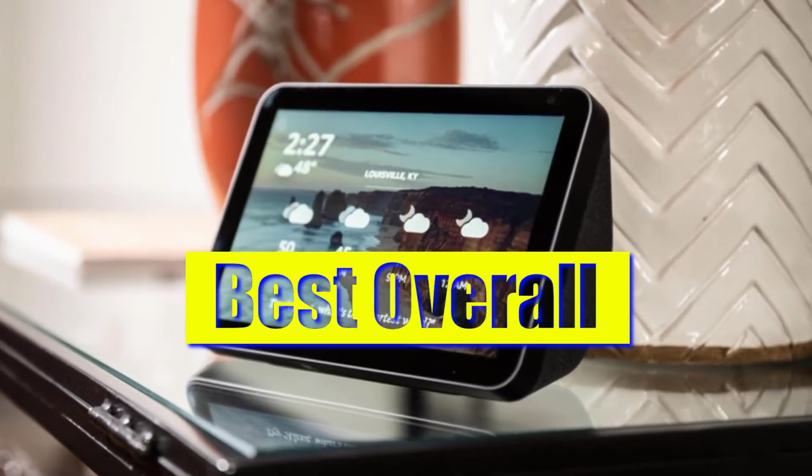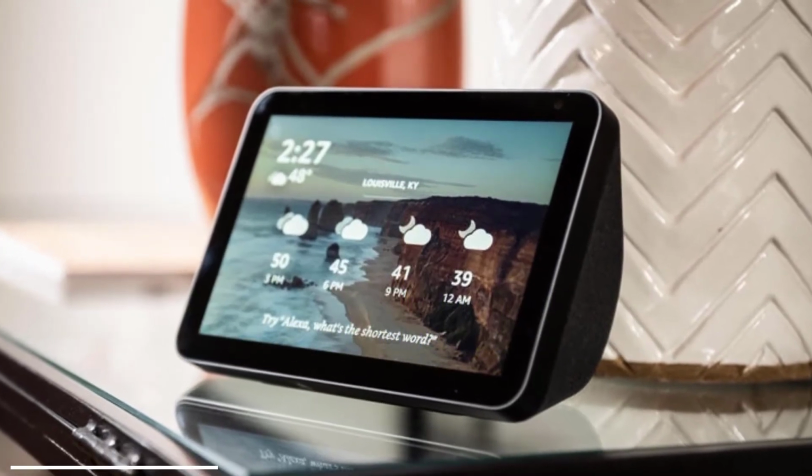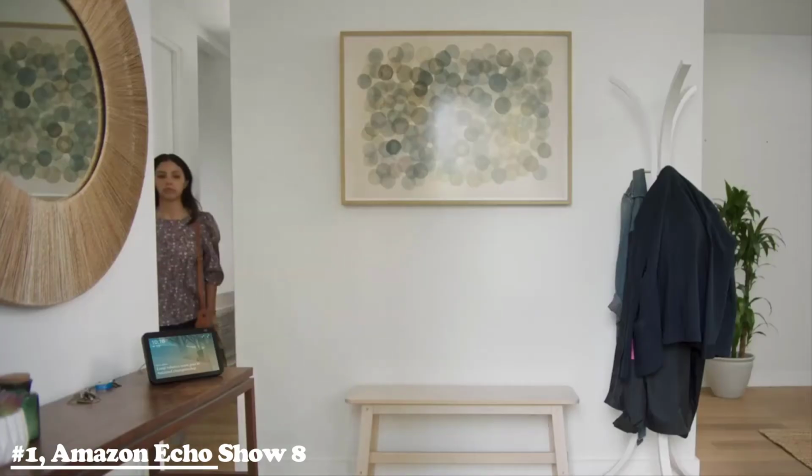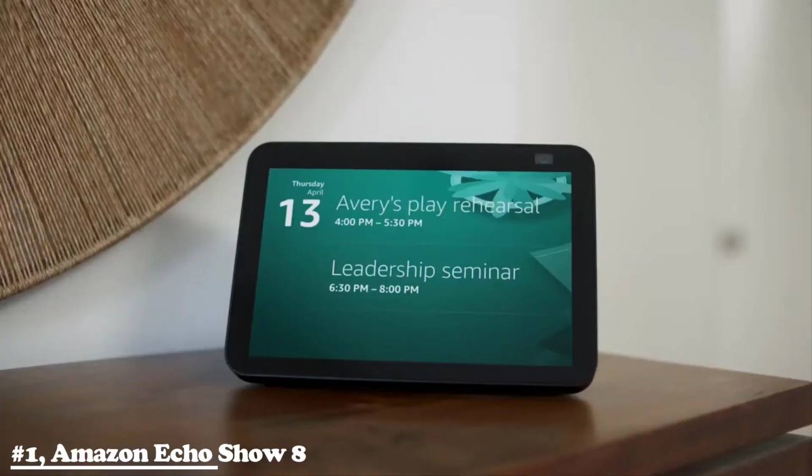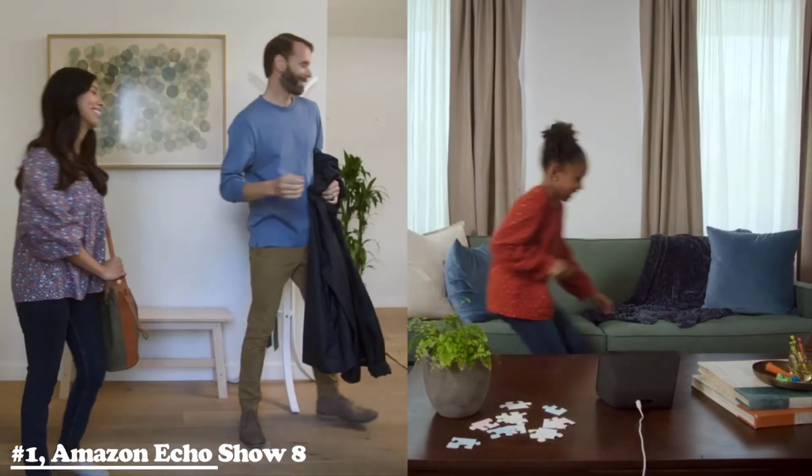Number 1. The best overall category is the Amazon Echo Show 8. Alexa, show me my calendar. The Amazon Echo Show is not only a smart speaker, it also doubles as a streaming device for your kitchen.